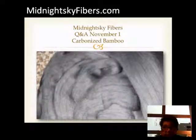Next question, carbonized bamboo. What is it and how is it different from regular bamboo? So carbonized bamboo is similar to the typical bamboo that you normally see for fiber artists. That's the extruded bamboo that's made in the same way that rayon is made, through a chemical process. It's not retted. There's bamboo that's available that's retted.